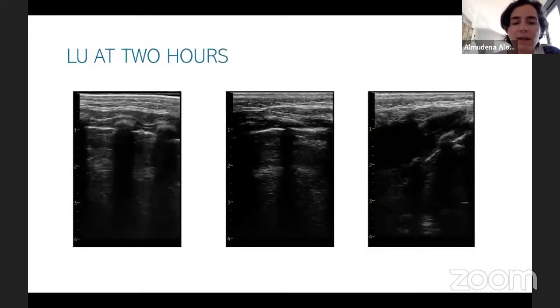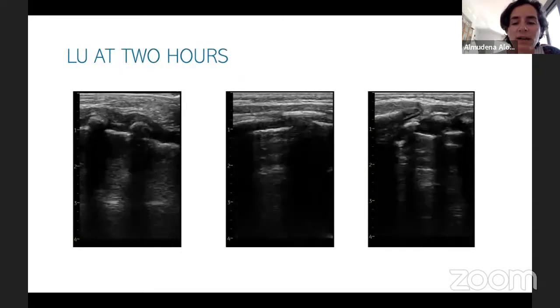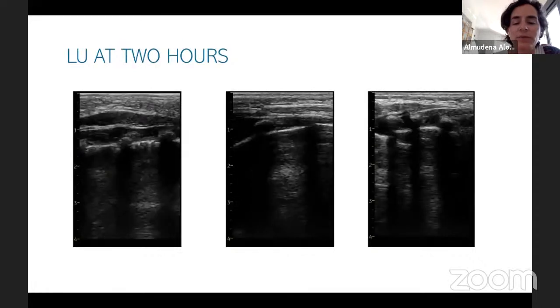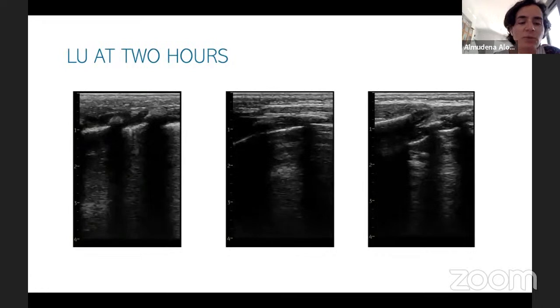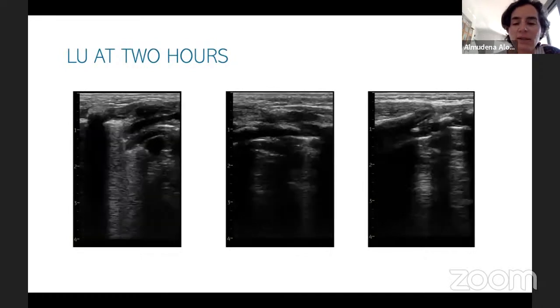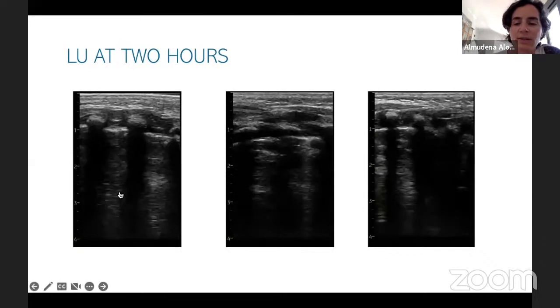And this is the lung ultrasound performed 2 hours after birth. And you can see how all fields are very aerated without consolidations, without B lines. Almost, I think I can only see one B line here in this image.